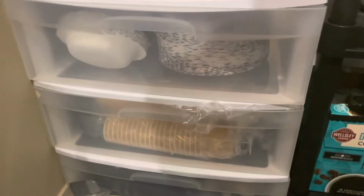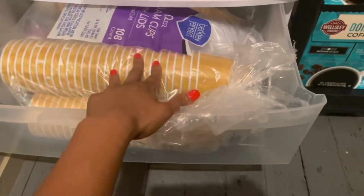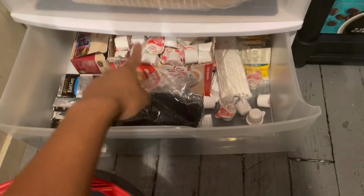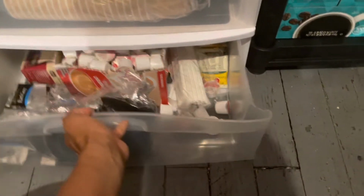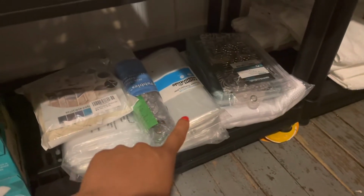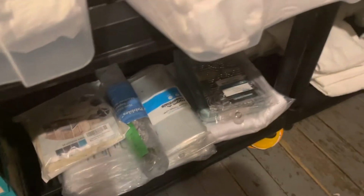And this is my coffee station. I have my coffee cups, my stirrers, teas, creamers, straws, K-cups, and bathroom essentials down here. I have extra curtain liners. I have the bath mats and fabric curtains for the shower.